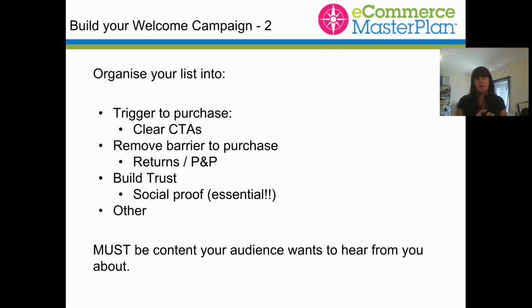And then obviously you want to be building some trust. On the trust building front, you've got all the stories about your business and about the products and the information you can give to the customer, but also putting some social proof out there. That social proof element is essential. This person hasn't bought from you yet. They have no reason to trust you. So what are you going to tell them to help them trust you?